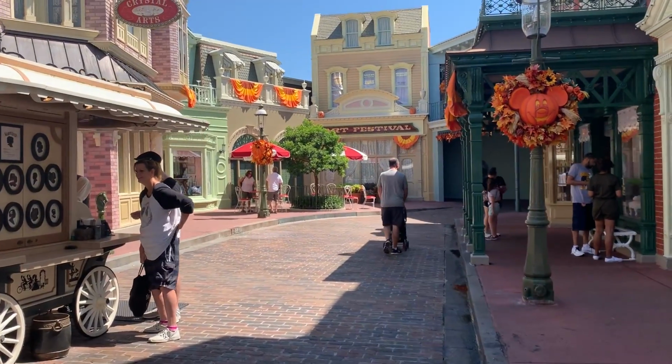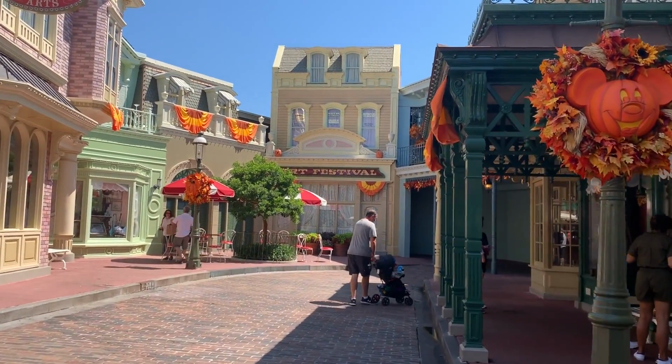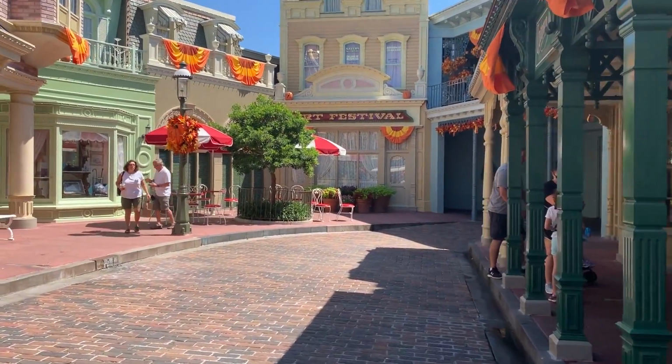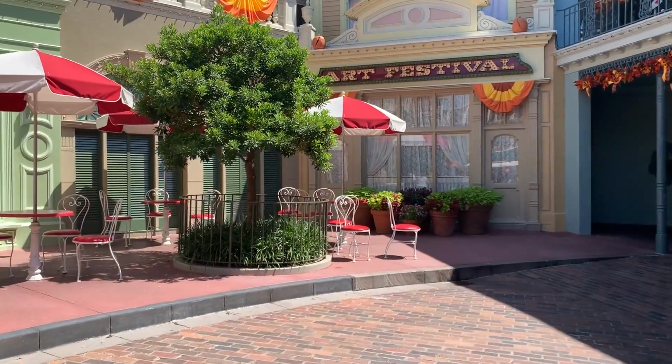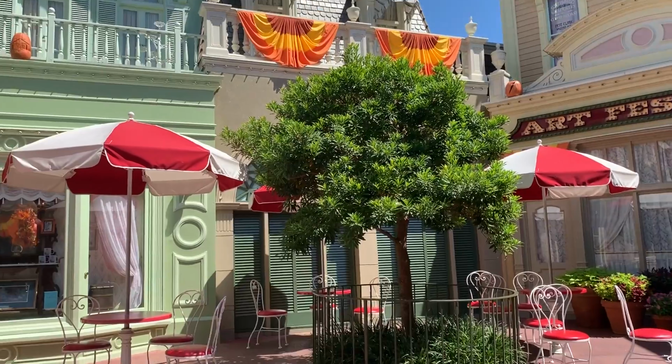This is Center Street. It's a little street off the side of Main Street USA. There's nothing really down here except for some Sources of the Magic Kingdom screens. But it's a really quiet spot that you can come get your coffee from the bakery and then come sit here, and not a lot of people know about it.